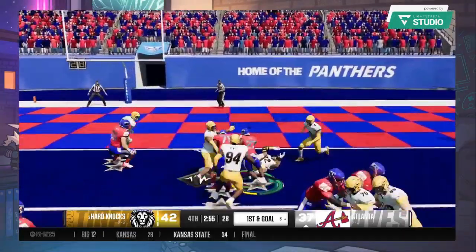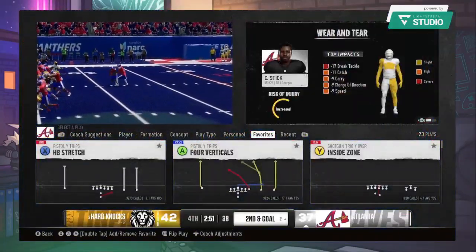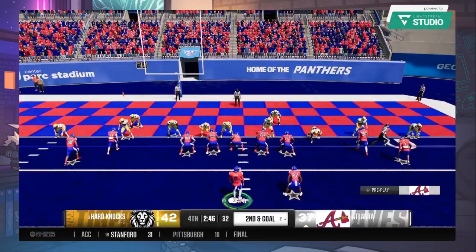Keep it on the ground on first and goal. And he's finally tackled down at the 2-yard line. But anything at this point in the game, when you get down to first and goal, get positive yards, that's a good thing.